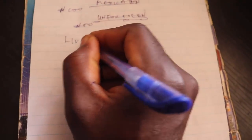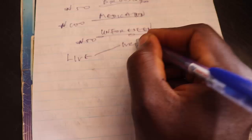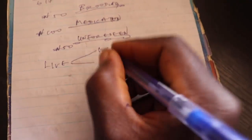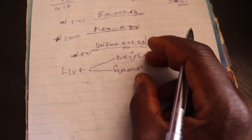You are selling this live bird. Who are you selling it to? How is your selling parameter? There are two different ways to sell live broiler. The two different ways are selling by weight, and there is a different way to get the cost, how much to sell. And then secondly, when you are selling by group. Let me come to weight first.